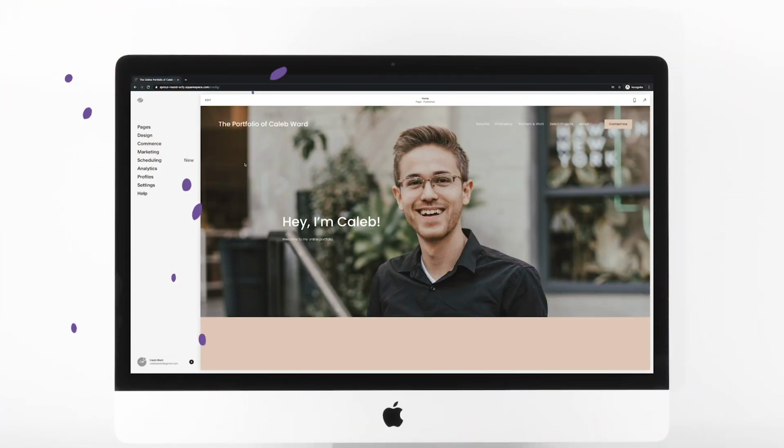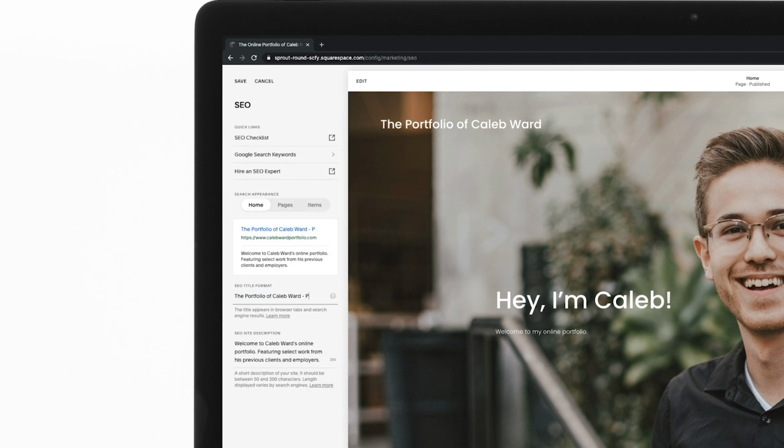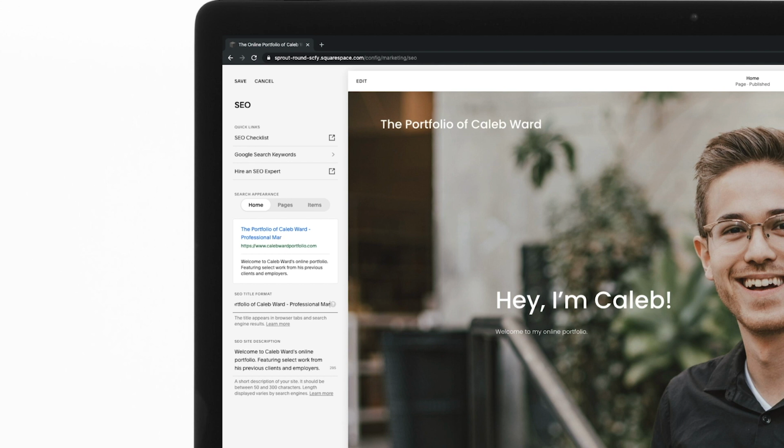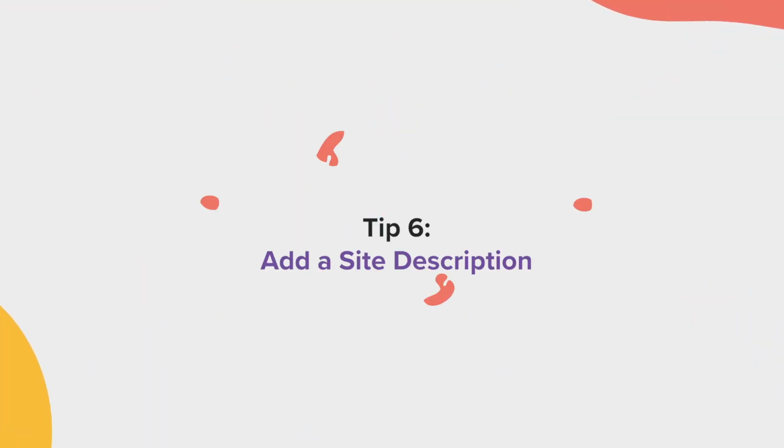To customize the site title in Squarespace, navigate to Marketing and click SEO. Under the SEO title format menu, you can add more information to expand the way your title appears in search results. I like to use a dash and then list out my website's keyword. Number 6, add a site description.